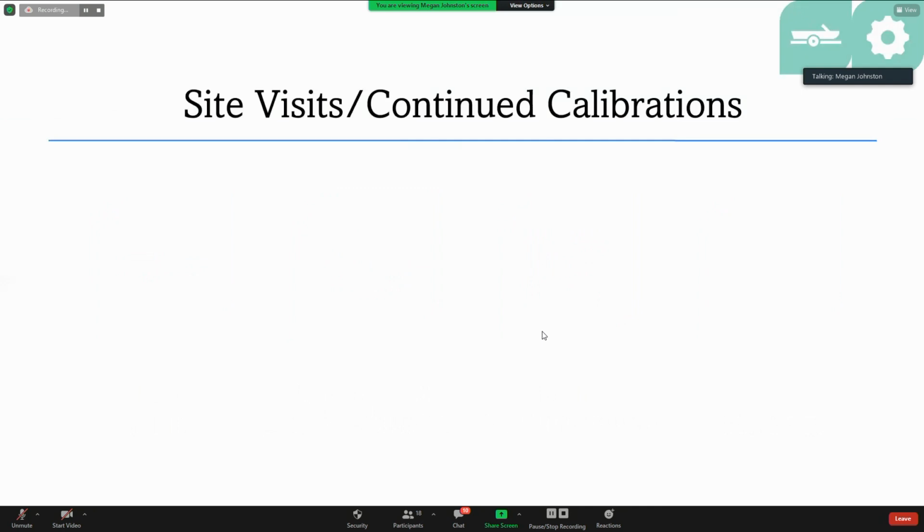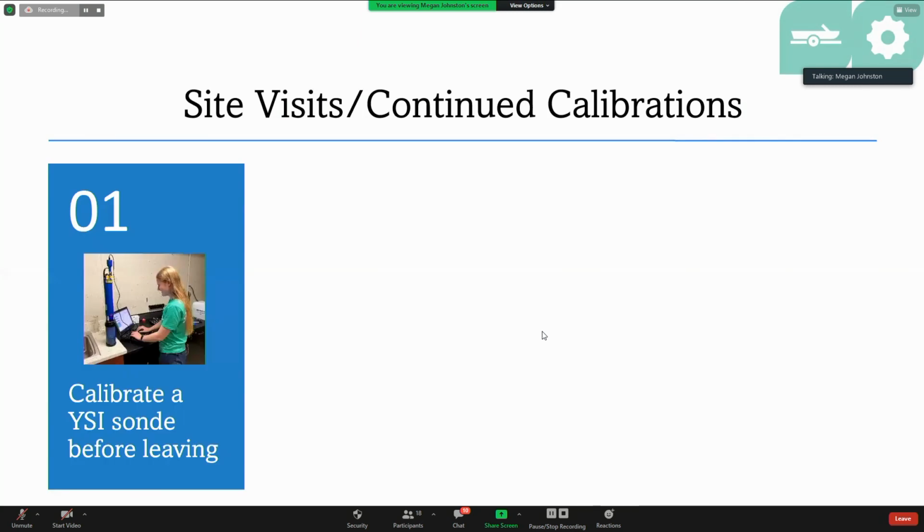So site visits and continued calibrations, these are essentially going out on the water and dealing with the buoys. I actually had the opportunity to go out and service some of the buoys this summer. So the first thing that you do is you calibrate a sonde before leaving. Like I talked about with the calibration, you want to make sure that that data is accurate. So by calibrating it, we know that it's accurate and we can bring it out.